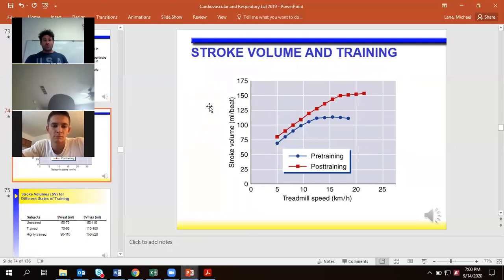So as you guys would suspect, the longer you go through periods of training, your stroke volume is going to go up higher and higher. The fun thing is individuals that happen to be in great shape compared to people that are sedentary are naturally going to have a higher stroke volume than the rest, and then they're going to have a much higher stroke volume at maximal exercise.